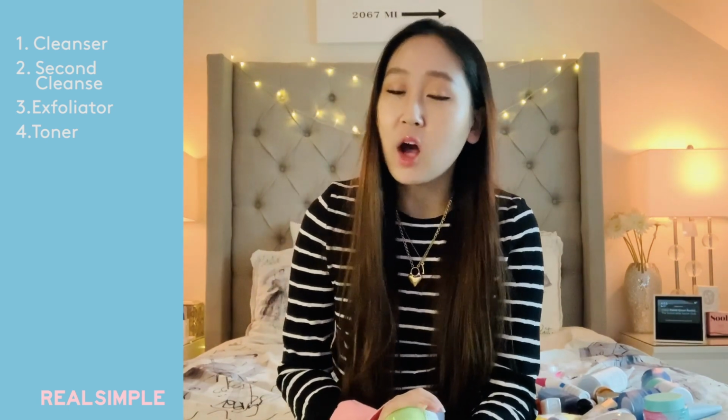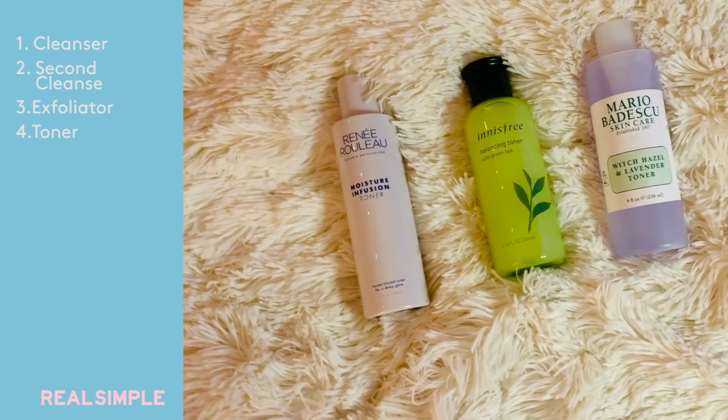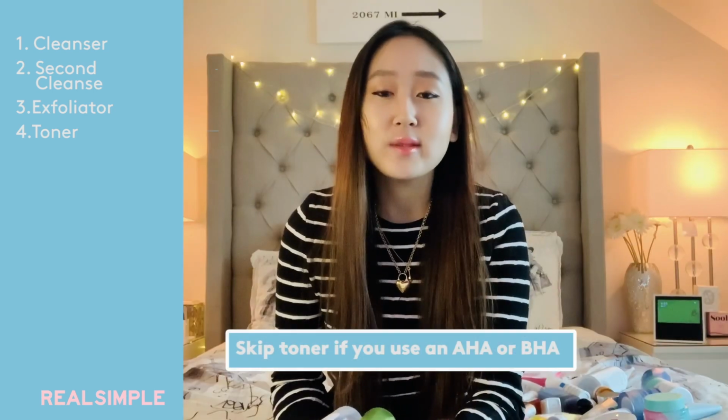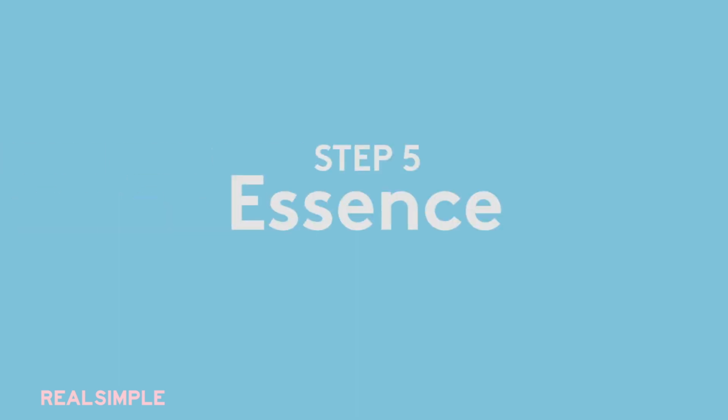The next step is toners. Toners just help to balance the pH level of your skin. You can pour a little bit of this into the palms of your hand and tap it into your skin. Alternatively, you can also use a cotton pad and swipe that across your face. You want your face to be left feeling just a little bit damp after you're applying your toner. If you use a chemical exfoliator like an AHA or a BHA, you don't need both, so I'd recommend skipping this step.